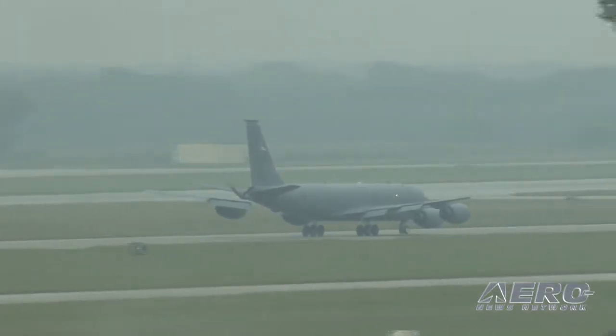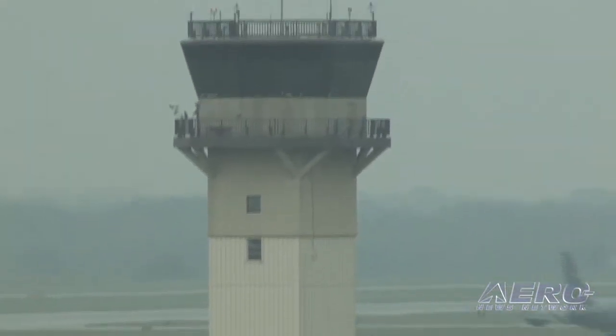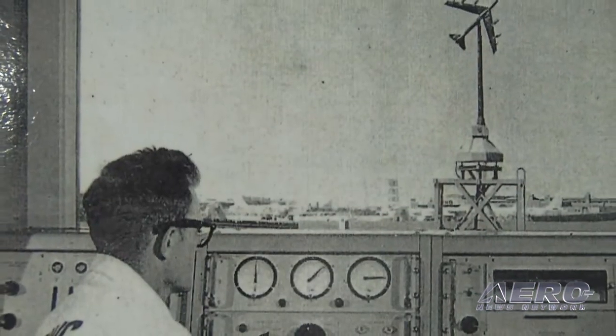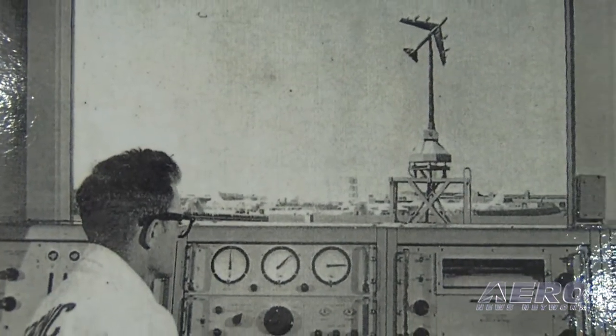So it's really beautiful. This was a commercial airport, but also used for military aviation as well. So it's sort of a combination, especially once the war broke out. It took on a much larger role with regard to military aviation.